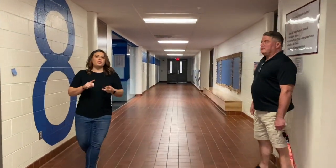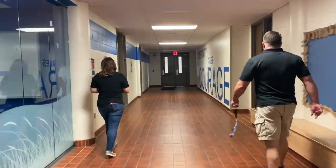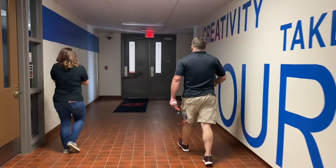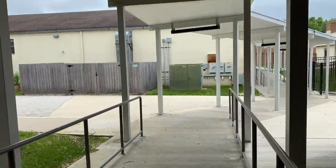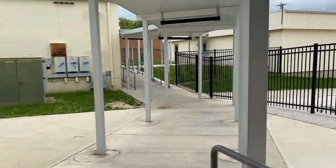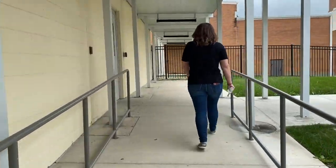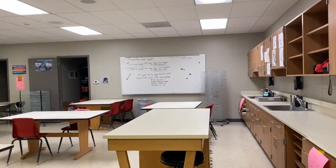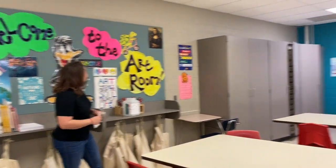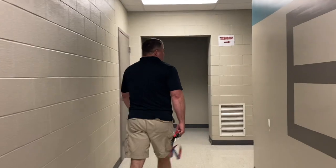I'm gonna take you out to art, technology, and computers. And to do that, we have to go through a courtyard. This is the art room. Down this way, it's a little bit of a maze.